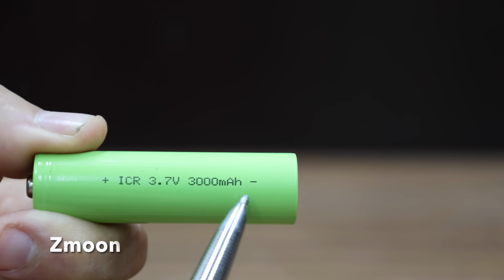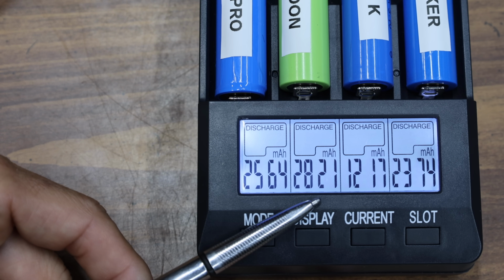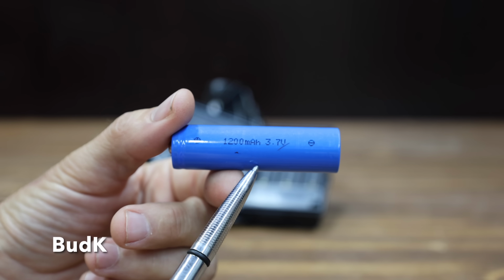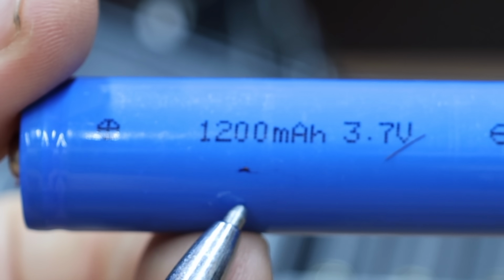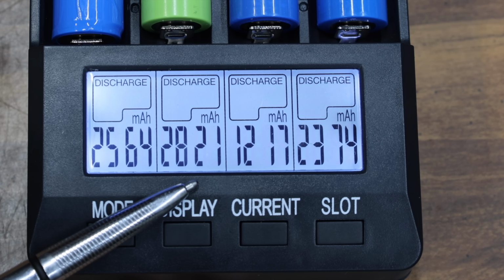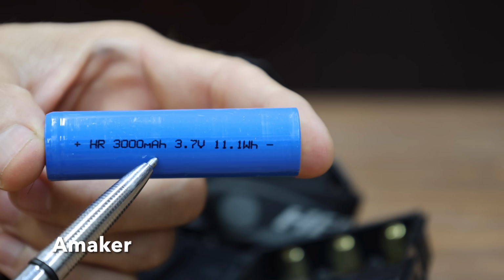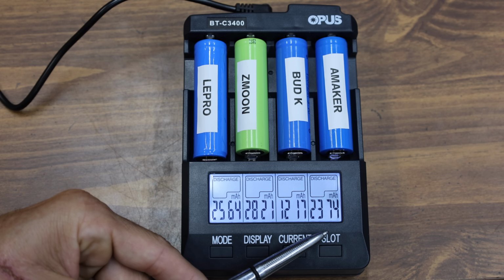The Zmoon is rated for 3,000, and it came up a little bit short at 2,821 milliamp hours. The Bud K is rated for a pretty sad 1,200 milliamp hours. Even though it did meet its rating, 1,217 milliamp hours is absolutely awful for an 18650 battery. And the Amaker gets a C as it came up over 600 milliamp hours short of its 3000 milliamp hour rating.